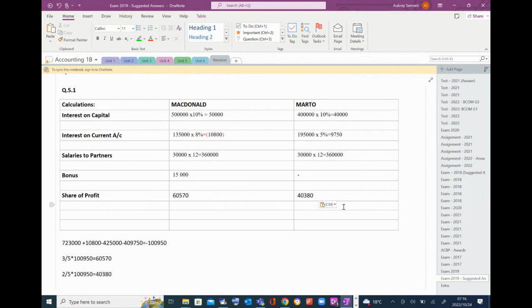Oh, so it's yes. No, I see what you're saying. I see the negative. I didn't notice the negative there. Thank you, Tony. So these are negatives. These are negatives, so we need to put them in brackets. Thank you for that.